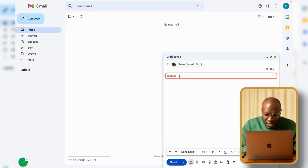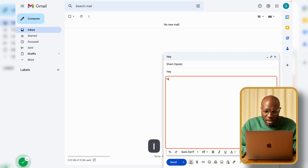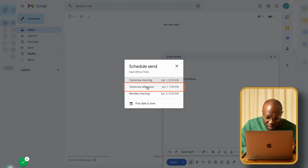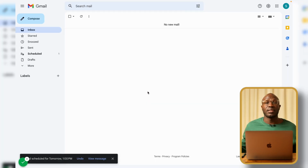There, I enter a subject. I enter some gibberish, okay? Then to schedule send, I click this arrow down here. I click schedule send. I pick a time that makes sense and done, okay?